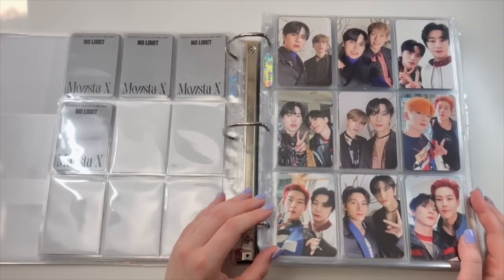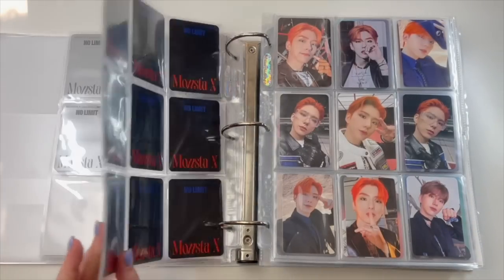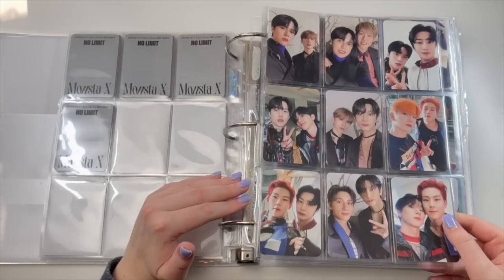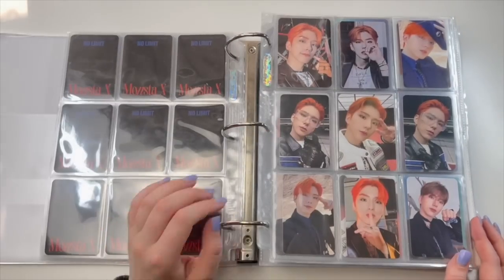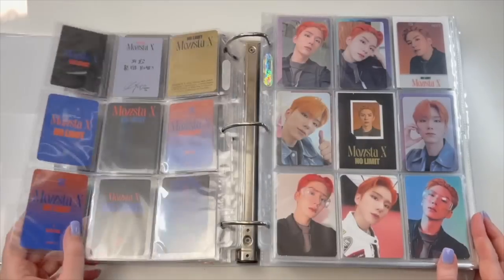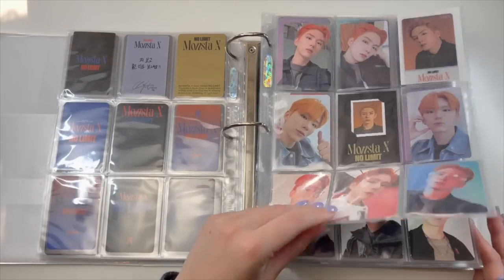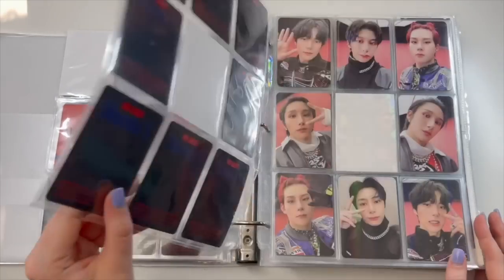No Limit had so much stuff. There really was no limit to the amount of photo cards. And then all the unit cards minus the Changi card. Changi card was kept with Kihyun up here. And then POBs. So I kept Kihyun's POBs separate, just like I did his album cards. And then we get into the other members' POBs.